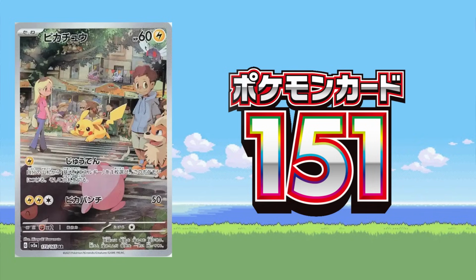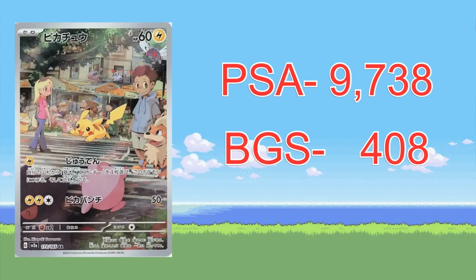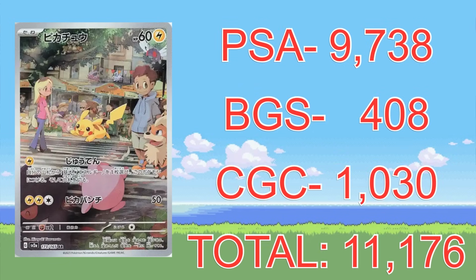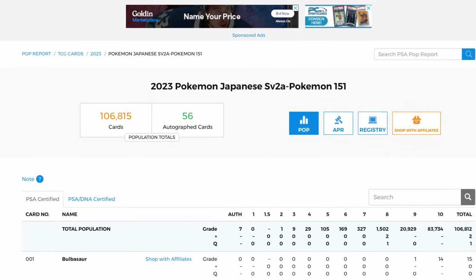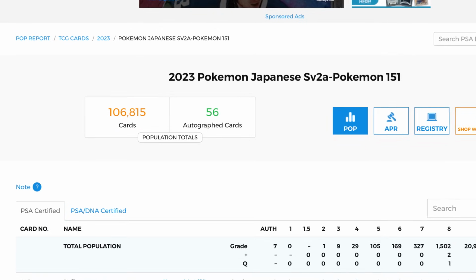The number 8 most graded card this year would have to be the Pikachu Art Rare from the Japanese 151 set, having 9,738 PSA copies, 408 BGS copies, and 1,030 CGC copies. The Japanese Pokemon 151 set is one of the most graded sets of all time. There are a total of 106,815 graded cards in this set from PSA alone. So needless to say, extremely popular set, a very popular card, number 8 most graded.